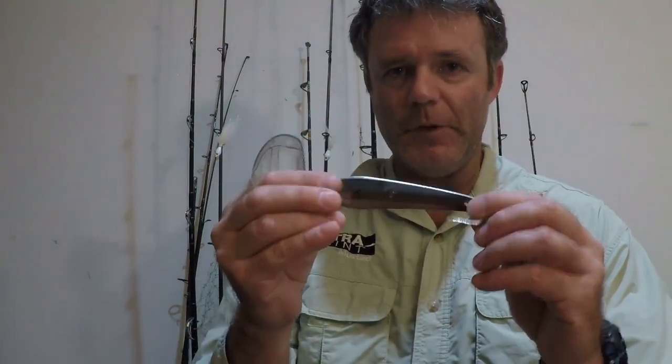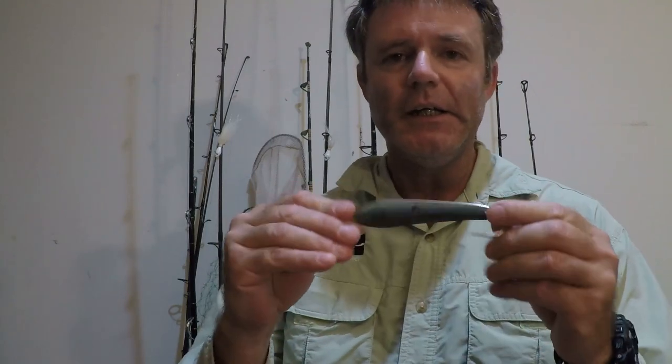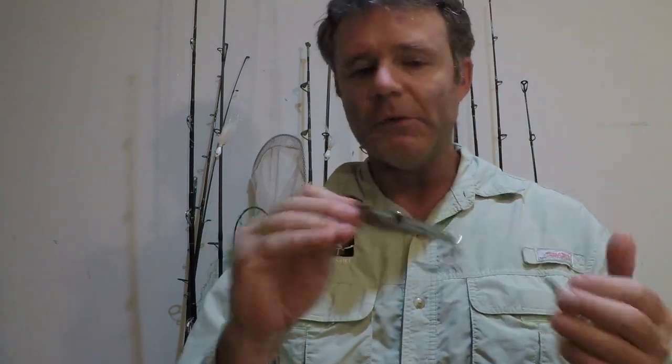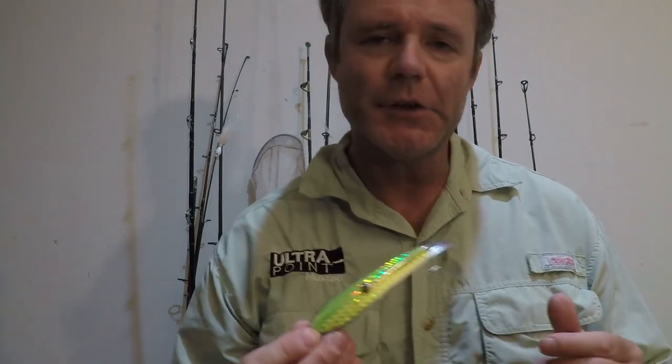Happens all the time. What I want to do is go over a few baits that I use that really trigger that impulse to feed on top water trolling. The drone spoon, particularly a green colored one, nice and shiny, wobbles all through the water and creates great commotion. Kingfish are attracted to it.